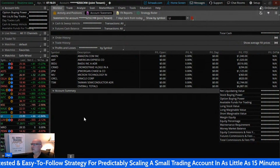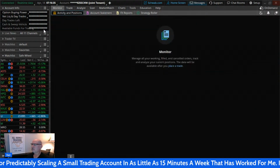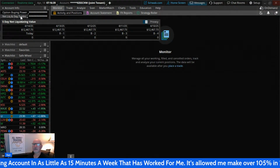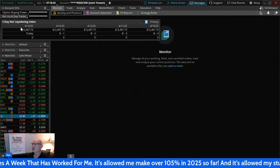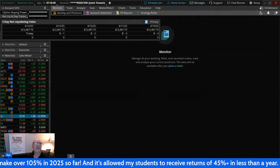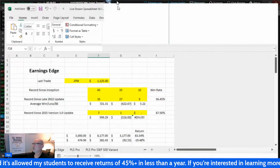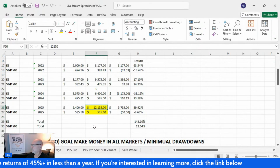Okay, here's my earnings edge account here. I did not make any trades last week with this high volatility. So I didn't make any trades last week on it. So the account value is 12,467. That's my net liq. You can see my net liq, 12,467.